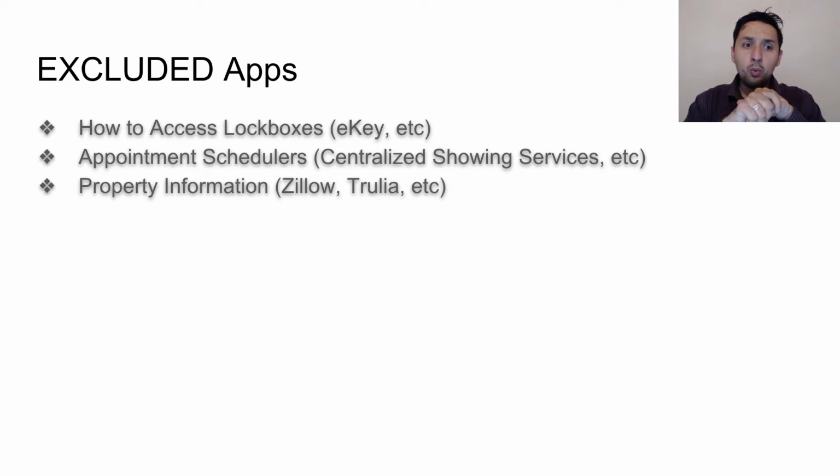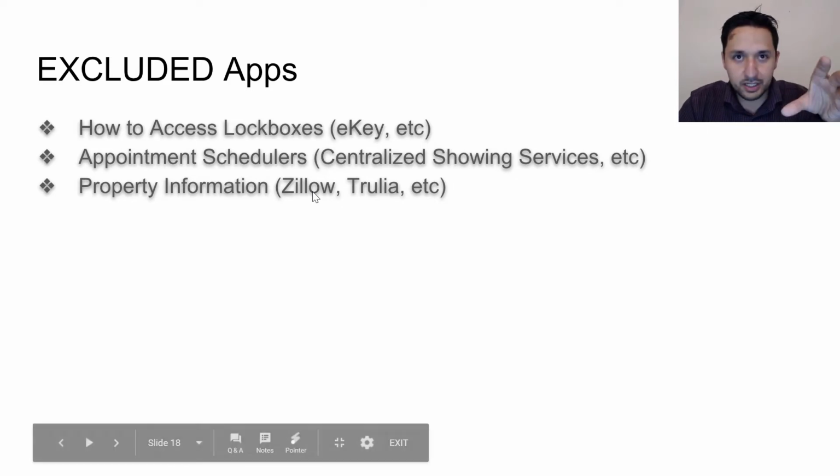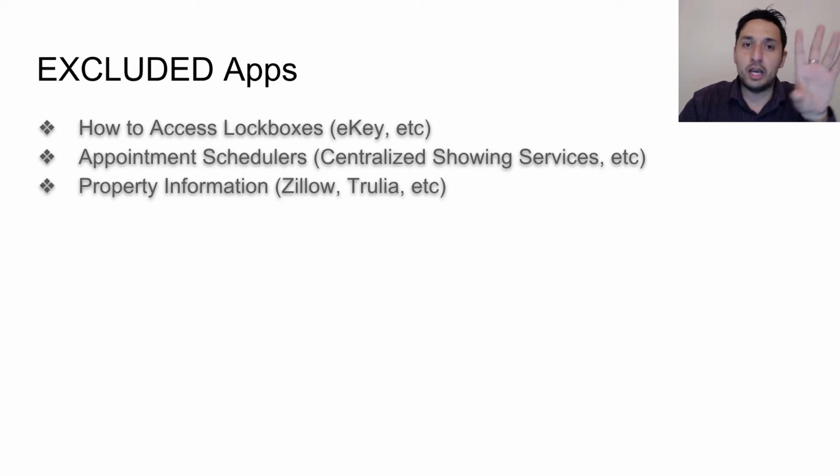What I wanted to exclude was access lockboxes, since they're all different, like e-keys, those apps that you use every day. I excluded those specifically for the lockboxes and appointment schedulers and property information, because some of them are regional, and the bigger players like Zillow and Trulia, you already know about those. I don't need to tell you about them. You may have your own opinion on why you use or don't use them. So I wanted to present something new to you.